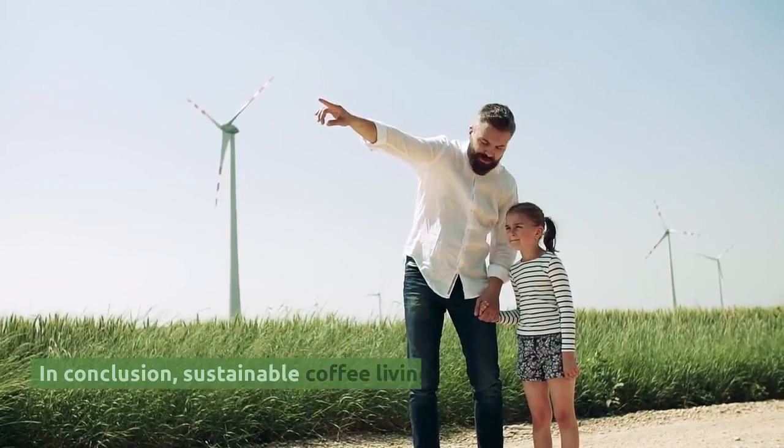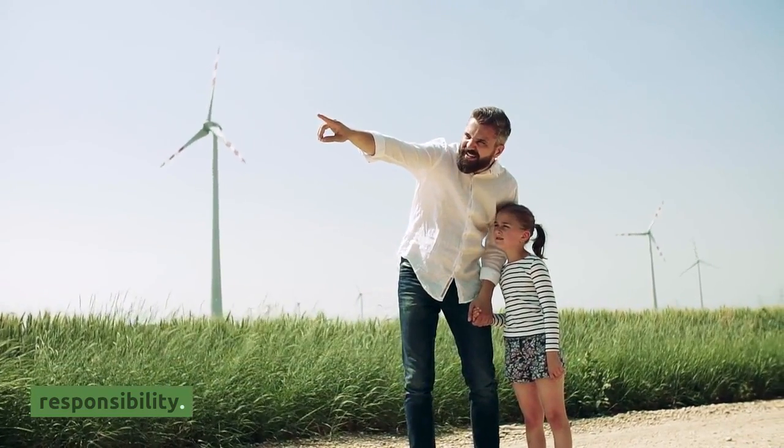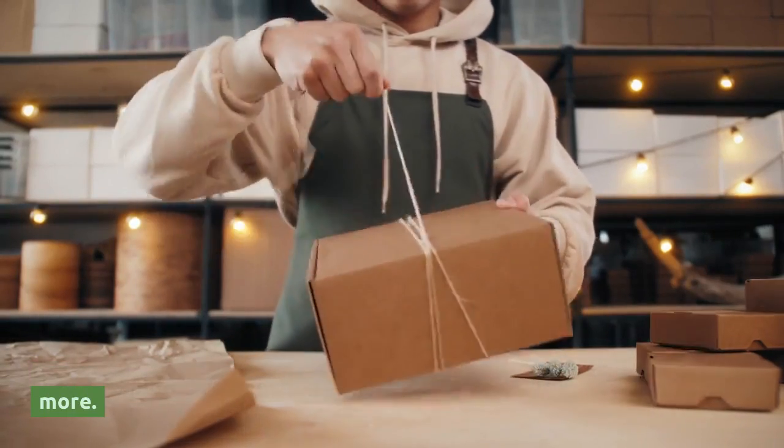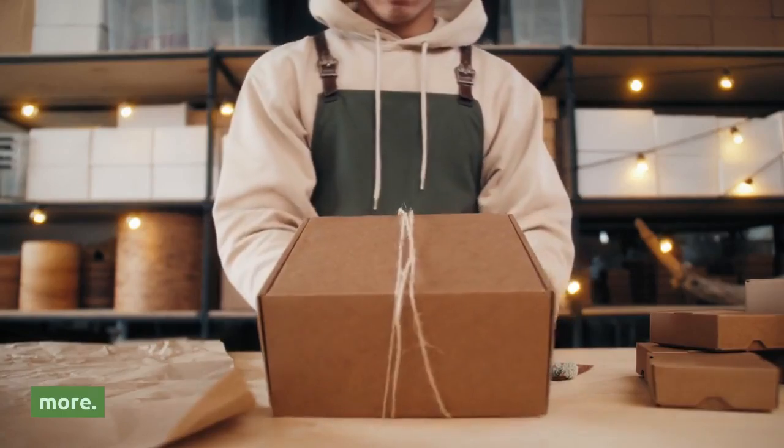In conclusion, sustainable coffee living isn't just a trend, it's a responsibility. We've explored composting, reusable filters, eco-packaging, and more. Now, it's your turn to make a difference.